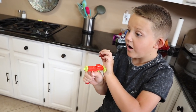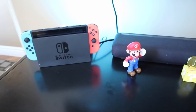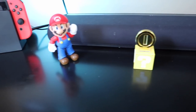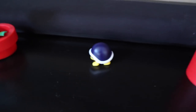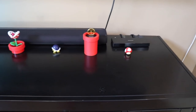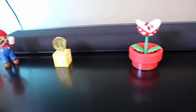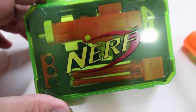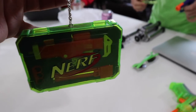That's awesome. Check it out, you guys. We got a new Nintendo Switch. And look, up in front of our entertainment center, I got Mario and this little coin block and this little dude. And we got this whole thing. It's themed Nintendo for Mario. We got all of this at Nintendo headquarters in Seattle. It was way fun. Look at the size of this. It comes in its own little case, so you can carry it around like on your keychain.